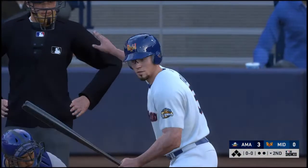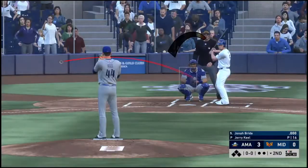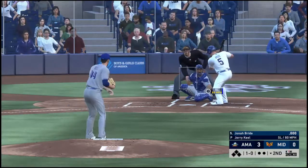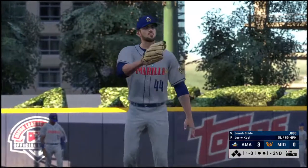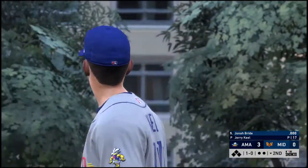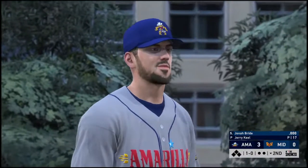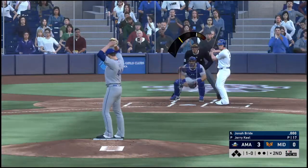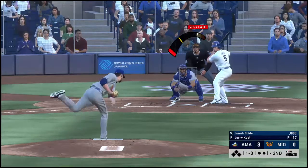Ready to go for the inning, and next to bat will be the first baseman, Jonah Bride. Hey, we're still in the early stages in this one. They're only down by a couple of runs, but it's really key for this leadoff guy to try to get on and get a big inning started. Love the early lead, but this game is far from over. Got to stay on top of what you're trying to do out there and execute pitches.